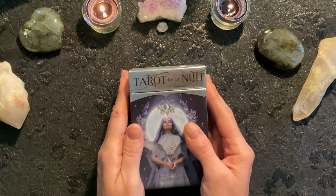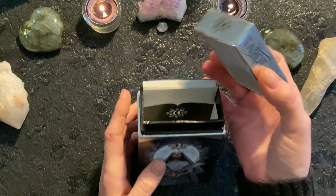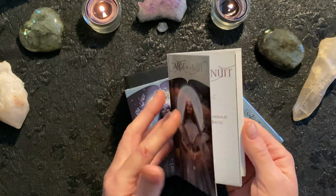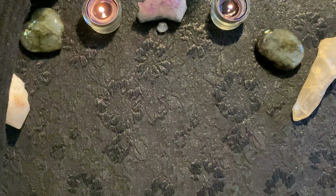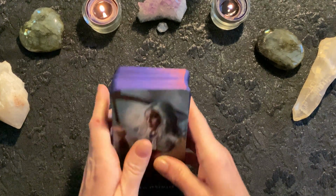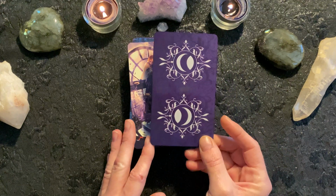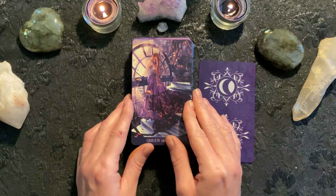All right, keeping with the same themed box, I'll have a look at Tarot de la Nuit. Very similar with the box style, similar style with your book. A lot of people do not like the aesthetic of this deck because it is extremely stereotypical, you know, beautiful, perfectly thin females and extremely buff macho males. These are the backs.